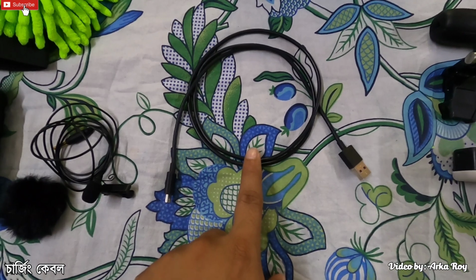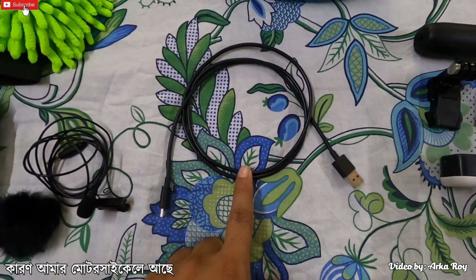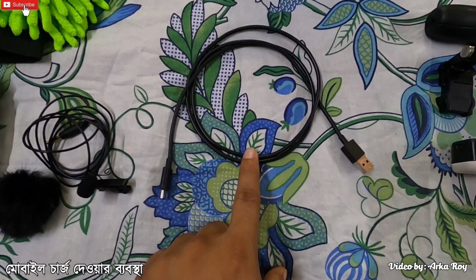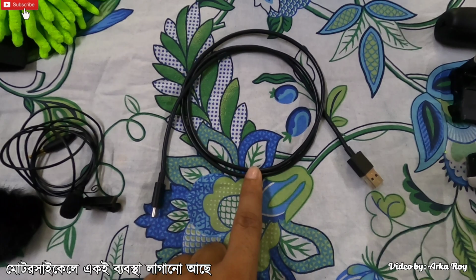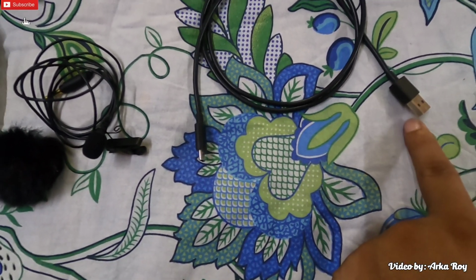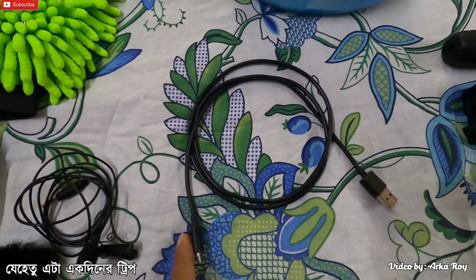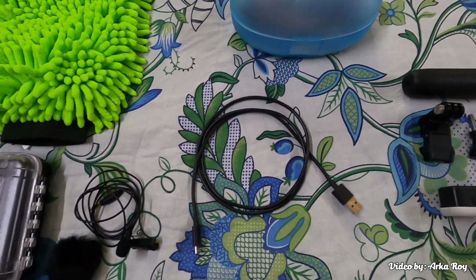After that, here comes the charging cable. I am not taking the charging unit because my motorcycle has a mobile charging system. I believe every long tourer has the same system installed in their motorcycle, so it's better to use only the cable since it's a one-day trip. So you can charge your mobile from your motorcycle only.